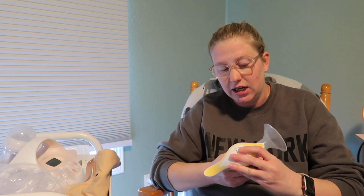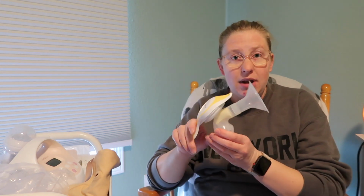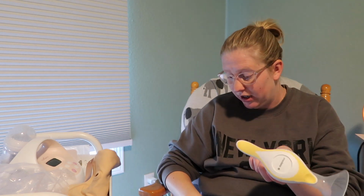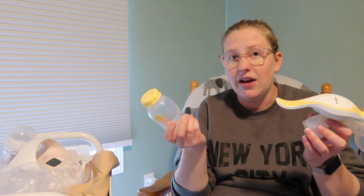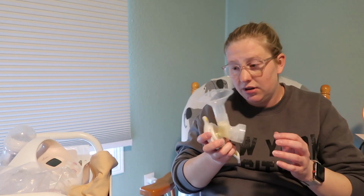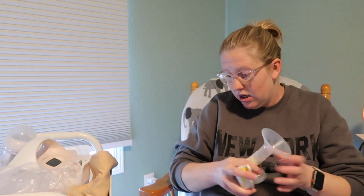Just in case, I already had this from my previous babies. I have a Medela manual pump in case I need to bring it with me. And I had the bottle somewhere. Oh, it's up here. So I do have one of those, and I have extra of these in the closet if I actually ever end up needing to use this a lot more than what I expect.